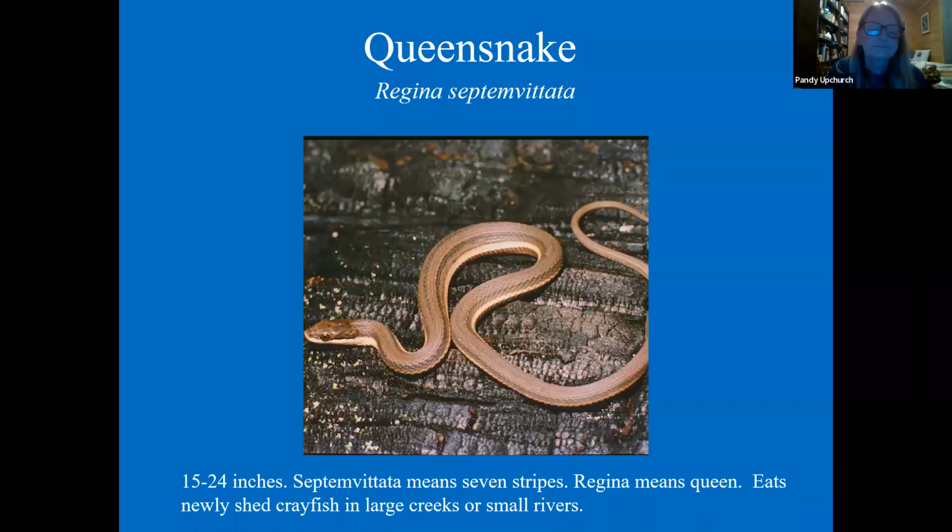And then this is a cool snake, the queen snake, Regina septemvittata. One of the most beautiful scientific names is Regina, which means queen, and septemvittata means seven stripes. I mean, because of these stripes that it has. I always want to call queen snakes her, but they're not, not all of them, but they have these stripes going across their back. And these guys eat newly shed crayfish, which means the soft shelled crayfish, which if you could go snorkeling in places like Big Swan Creek, you can see these guys in the water hunting in the crevices of the rocks for those newly shed crayfish. But these guys are relatively common, or at least they were, in the Little Harpeth River. So you can see these in the Little Harpeth. They like to hang out on the branches above rivers like the Little Harpeth River.